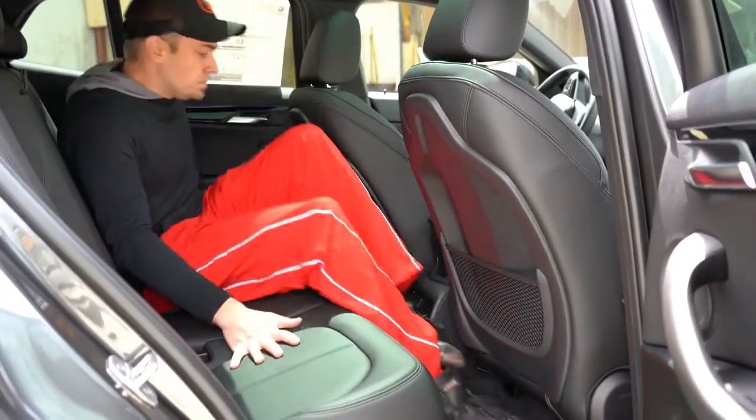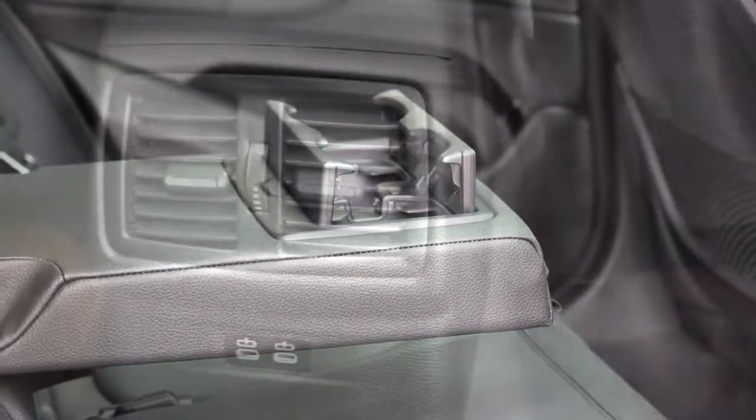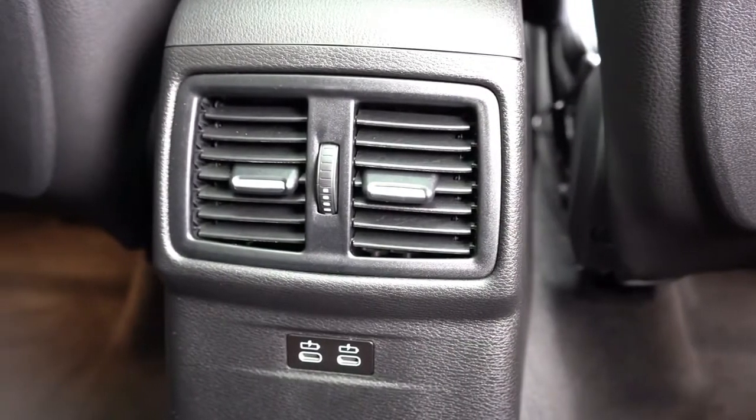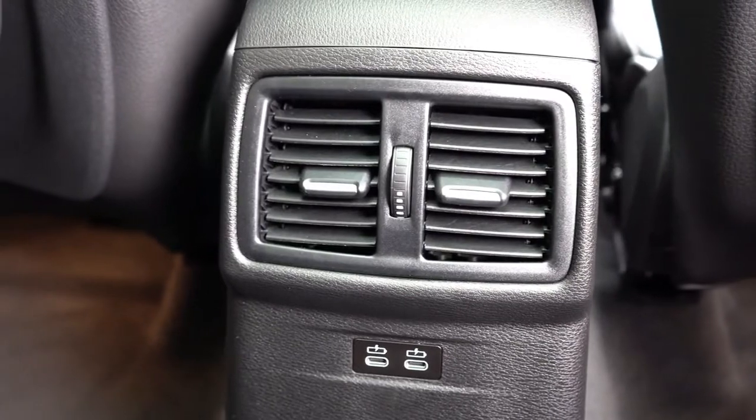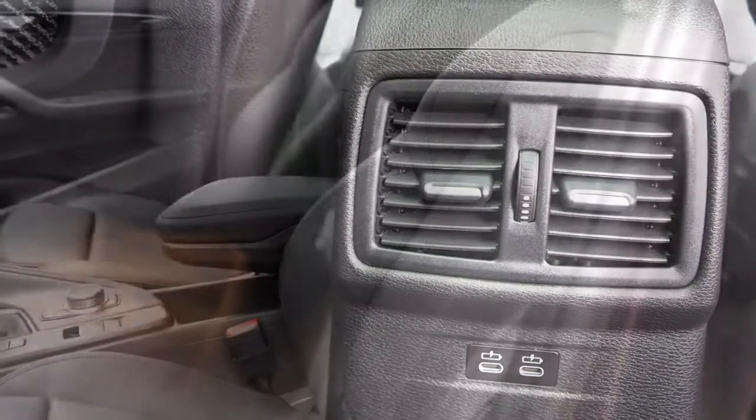There's also a rear seat center armrest back there, rear ventilation, and a 12-volt power outlet for those rear passengers as well. And there are two phone charging ports as well if you wanted to use them. But let's make our way to the front seats.